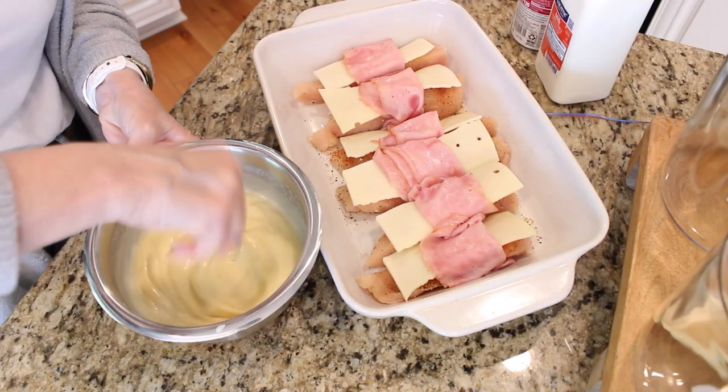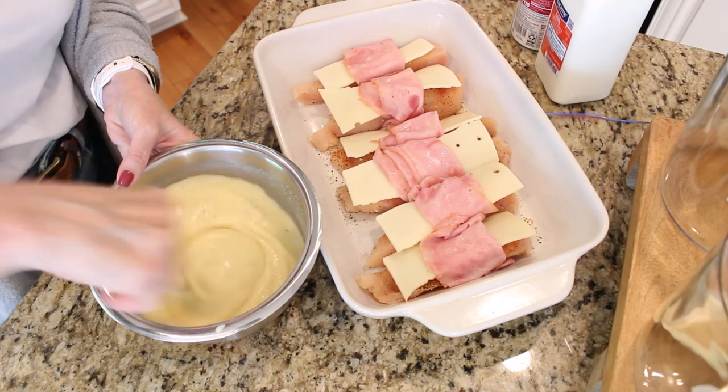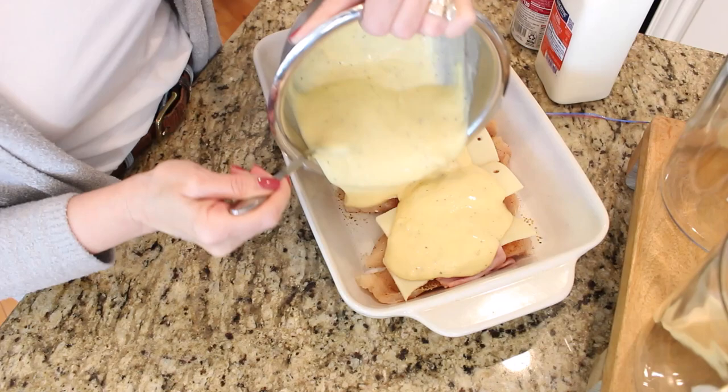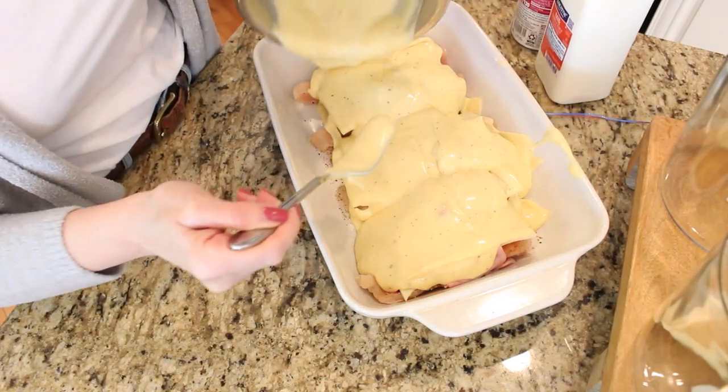In a small bowl, mix together your two cans of cream of chicken soup and about a half a cup or so of milk. I added a little seasoning to this mixture as well and then poured it over the chicken.